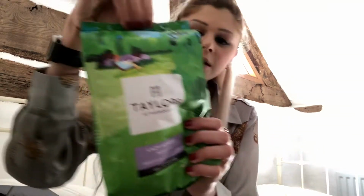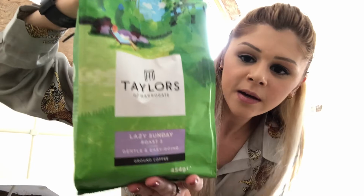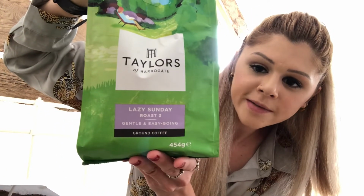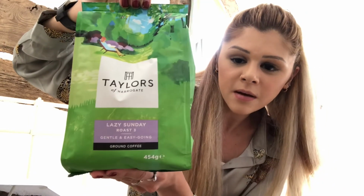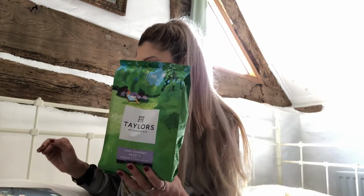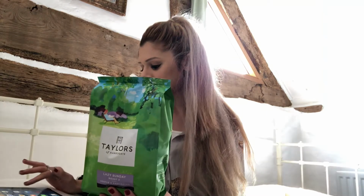So this is a pack I picked up from Amazon and this is it. It's called Taylor's of Harrogate, that's the company, and the roast is called Lazy Sunday. This is ground coffee, so you can just put it in the percolator or you can filter. This one is £3. I prefer, like most people, coffee that has been either filtered, fresher coffees, not instant.